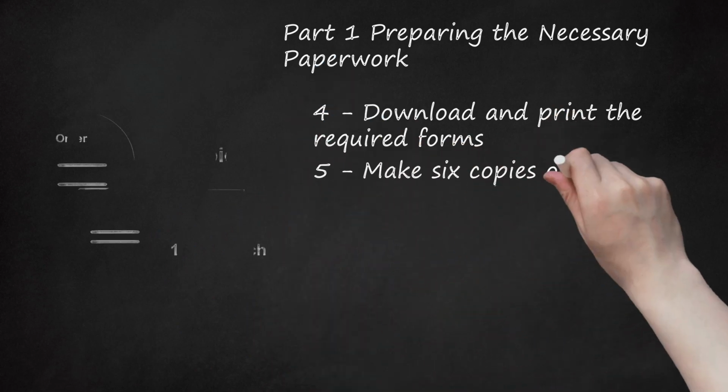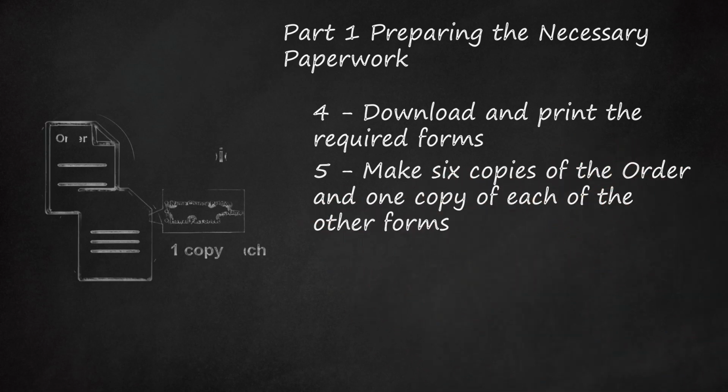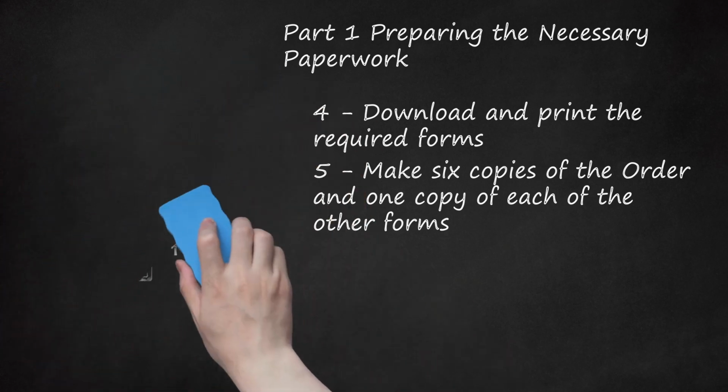5. Make 6 copies of the order and 1 copy of each of the other forms. You will submit all of these copies to the Lieutenant Governor's office. Double-check in order to make sure that all of the forms are filled out completely before you submit them.